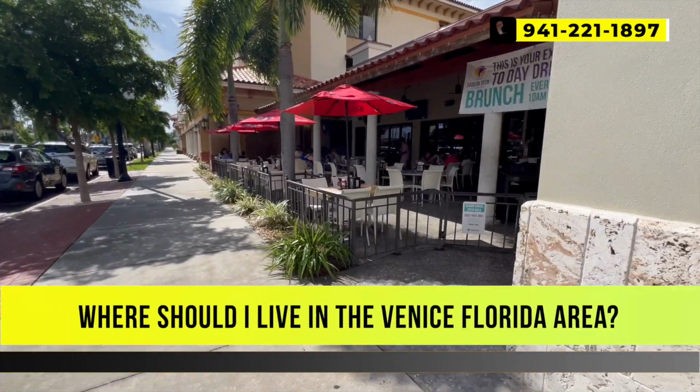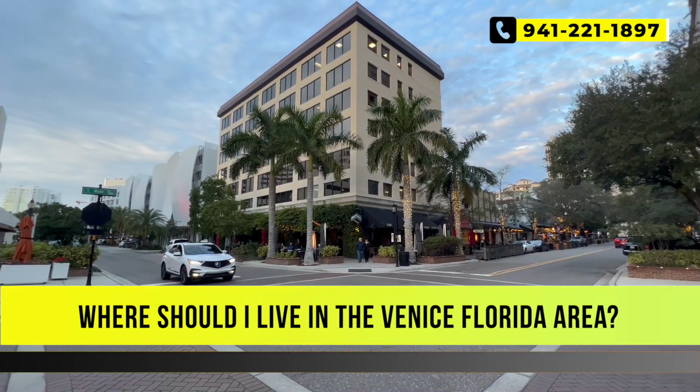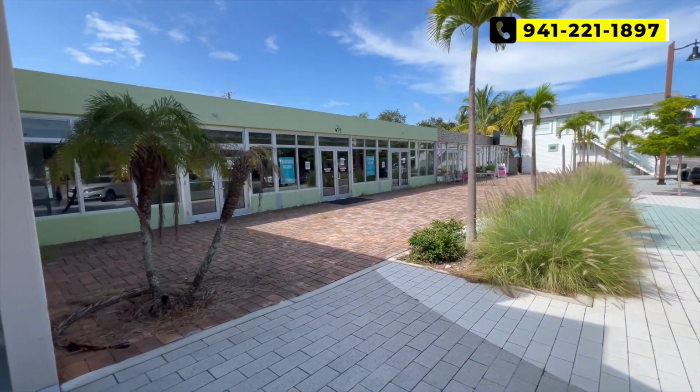The early steps of finding a home in the Venice and Wellen Park areas can be messy, and you might be wasting a lot of time. But if you approach it with this quick guide we're going to give you, it'll save you a lot of time and help you drill down into finding the right area for you. Let's get started. The first step is to get an overall sense for the different locations.